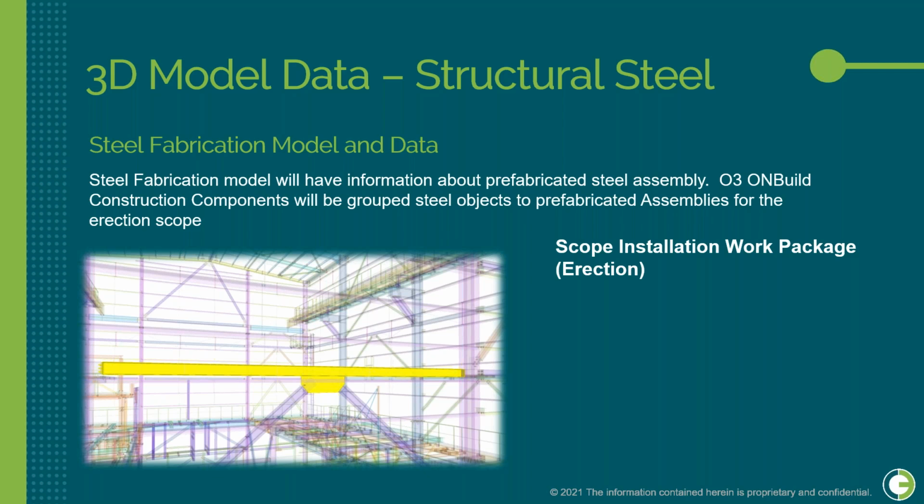Additional information such as total weight, length, etc. will be calculated and added to the steel construction component from the model data, or as imported data, or as calculated or derived data if it is not available at the assembly level. You can see in the picture that we can select an assembly in the 3D model. It will select all prefabricated members together. It can be added to a work package as a single unit.